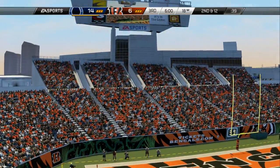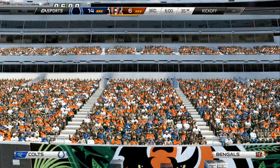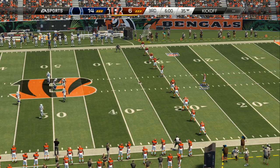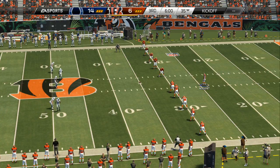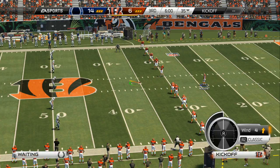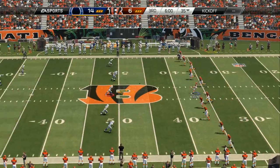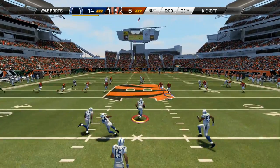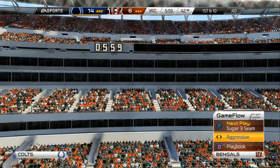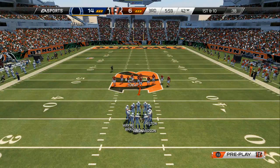That does it here for the first half. Bengals trail. We have a game, folks. Yes, we do, where the Colts are leading by 8. Bengals ready for action. The big return, so here's the squib kick, spotted at the 42. Thank you for the short field.